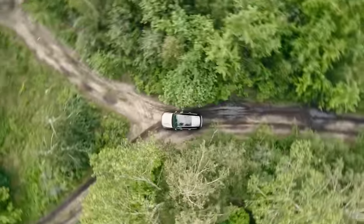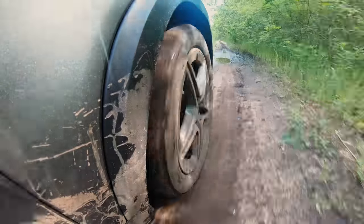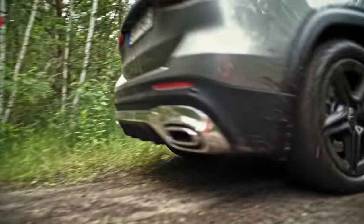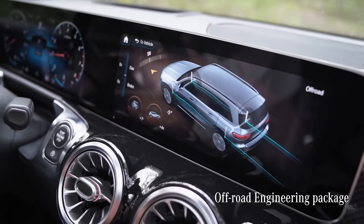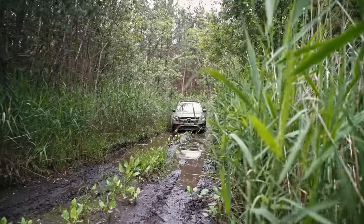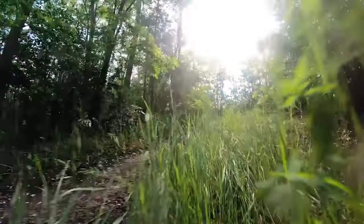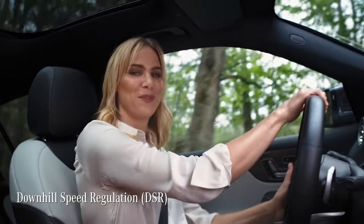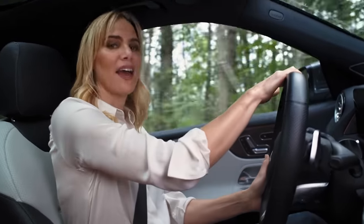Love driving off-road. When you choose the GLB 4MATIC all-wheel drive, you get improved traction and driving stability, especially on snow and light off-road terrain. Plus, it comes with an off-road engineering package, which contains many little helpers. One of these is the downhill speed regulation, which helps you in downhill situations. It automatically pre-selects a slow speed and carries out targeted braking.